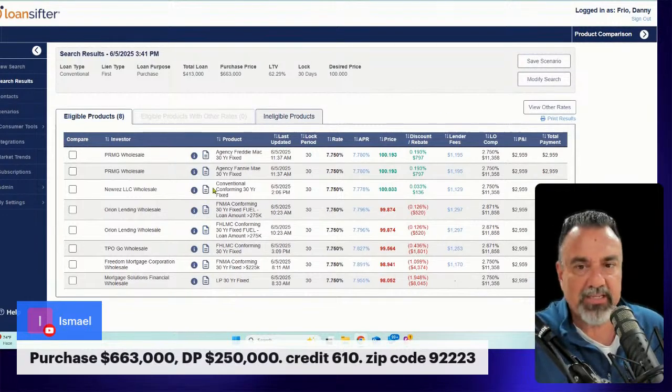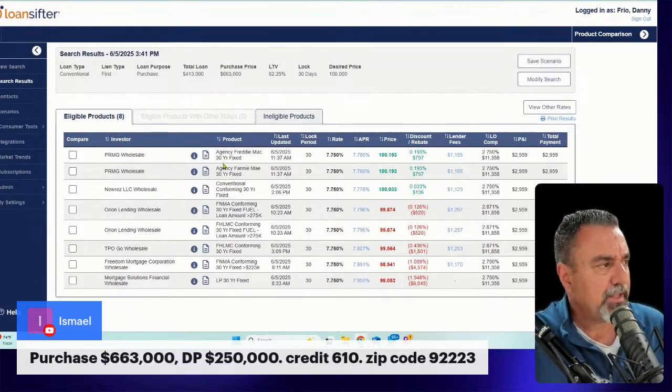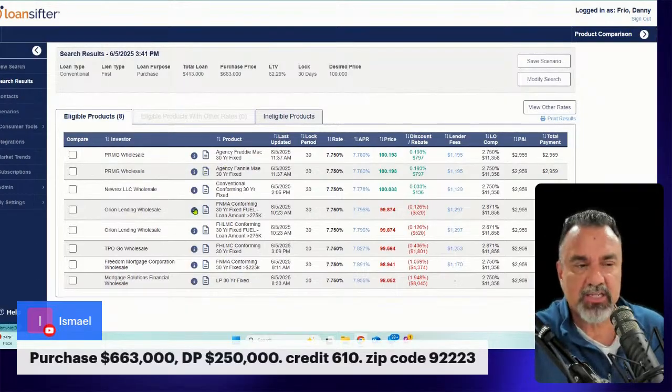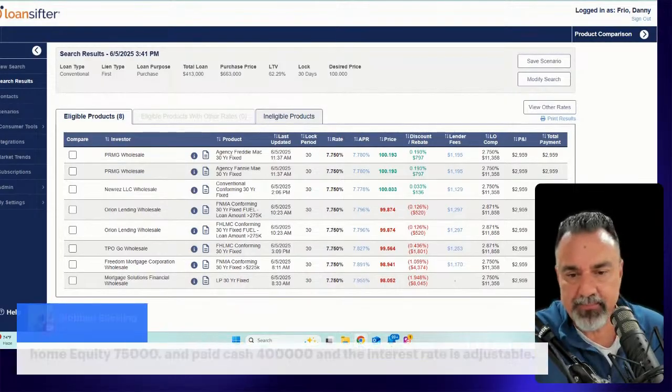But the problem is the rate's going to be so high, if you can get it done. I don't really realize how this populated, because for mostly all conventional loans, the standard guideline is you need a 620 credit score minimally to qualify. So let's see what else we have down through here. Here's, it looks like, a newbie.